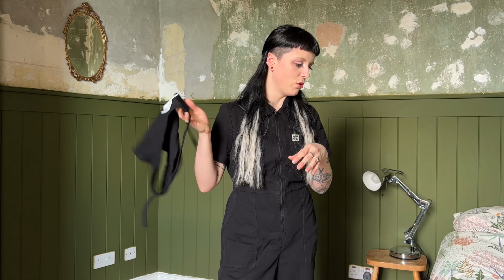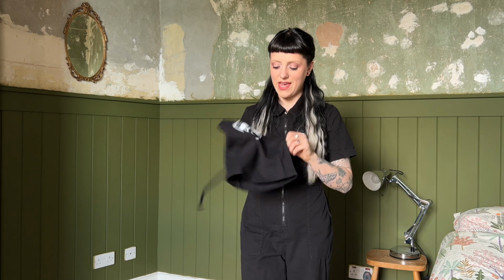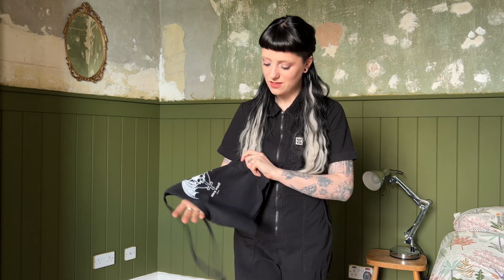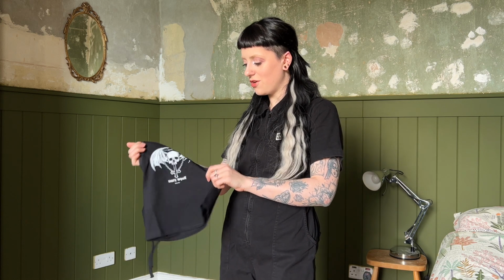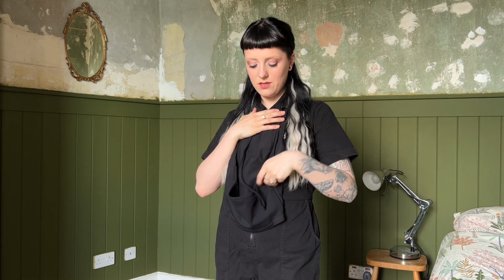It's called the Mortality Halter Crop Top. I did get it in my usual size of size 8. And I think you can't go wrong with a basic halter neck top. Perfect for summer. You see the back, showing a little bit of back.